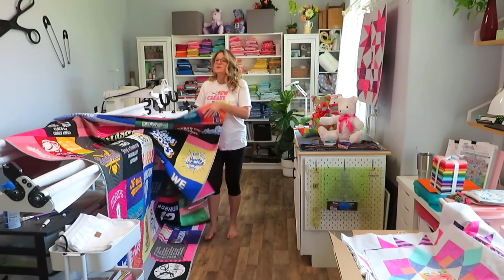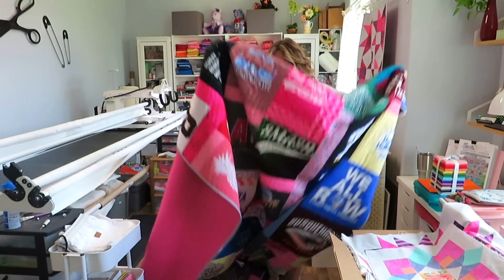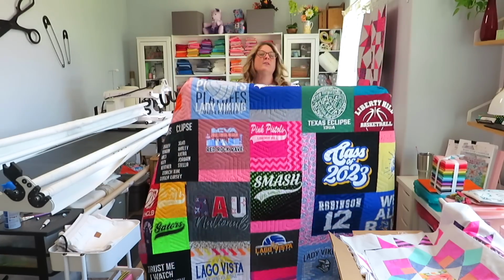But I thought I'd show you. It's huge. I think it's 85 by 105. So it'll fit a queen size bed, but it's much taller than me. So there's part of it.